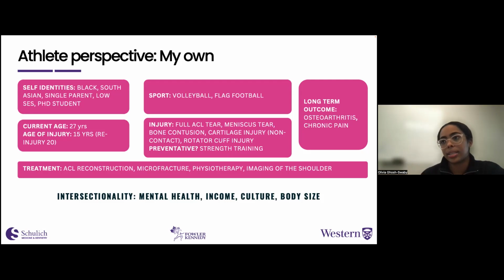And this ACL tear, I was short. So what I was told is there wasn't enough hamstring graft. And so I had partial hamstring and partial cadaver used to create my ACL. And if I knew kind of the injury rates, I would have taken more time. I knew the risk of re-tear was higher, especially when using a cadaver, or the potential risk post-surgery, and I would have been even more attentive to my care.